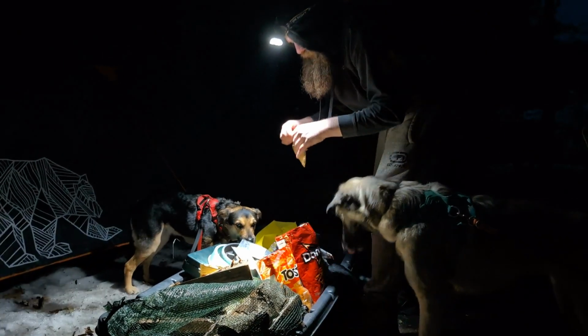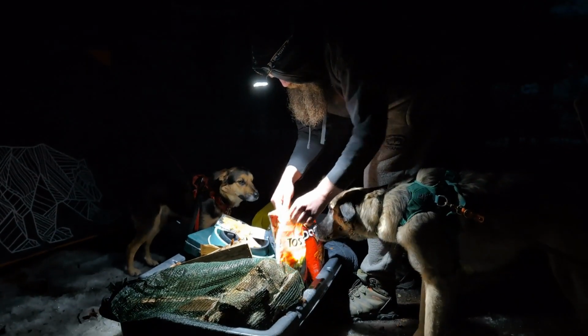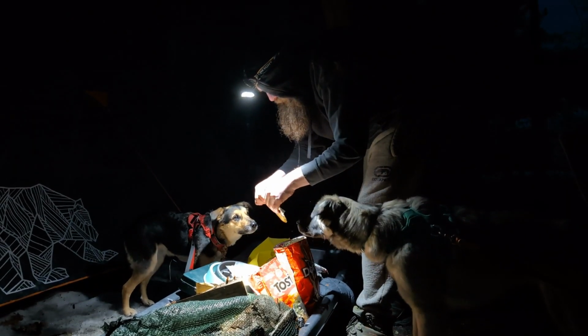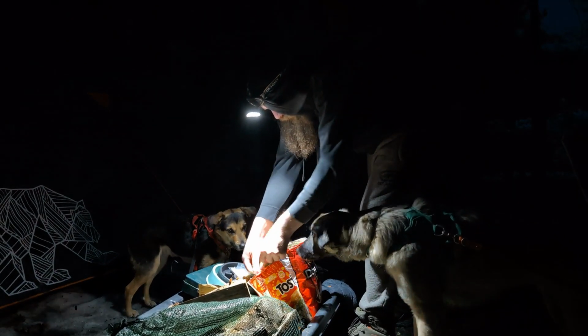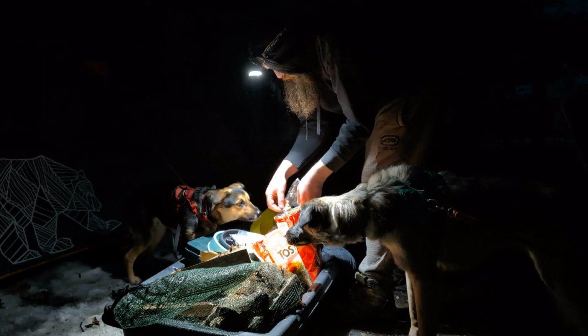Daddy's making walking tacos, but the pups think it's for them. Oh, puppers. Nice try.